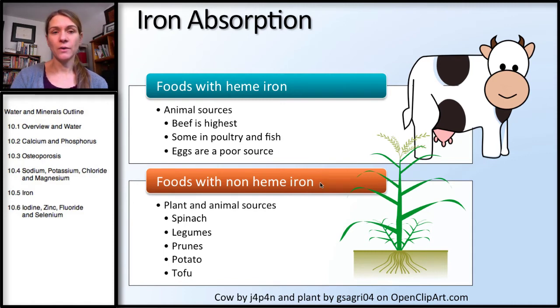Foods with non-heme iron. Some of these animal foods will have non-heme iron. The remaining foods are going to be plants. Non-heme iron, generally from plants: spinach, legumes, prunes, potatoes, tofu, these are all good sources of non-heme iron. Soybeans actually have a greater absorbability of the iron, but a lot of these sources are fairly poorly absorbed. Remember, I said it's 2 to 20% absorption rate for non-heme iron. So what does this mean? This means if you're consuming mostly plant foods, and that's where you're getting your iron sources, you are likely not absorbing very much, even if you are meeting the daily recommended amount.